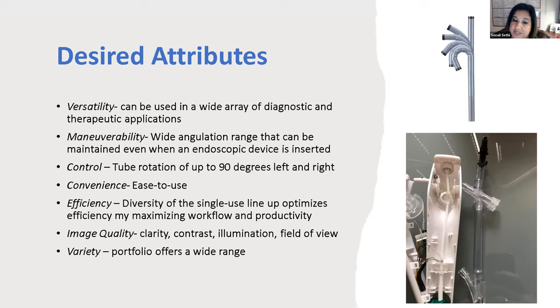Image quality, this was already brought up in the past. The image quality needs to be equivalent to what we currently have. We need to be able to visually have a good three-dimensional aspect of what it is we're doing in these airways. And we need to be able to store those images. We need them to be able to communicate with the current software programs that we're using now to type up our bronchoscopy notes and to store all our images. And we want a portfolio variety, meaning that there are many different sizes of scopes that I can use depending on what it is that I need to be able to do.